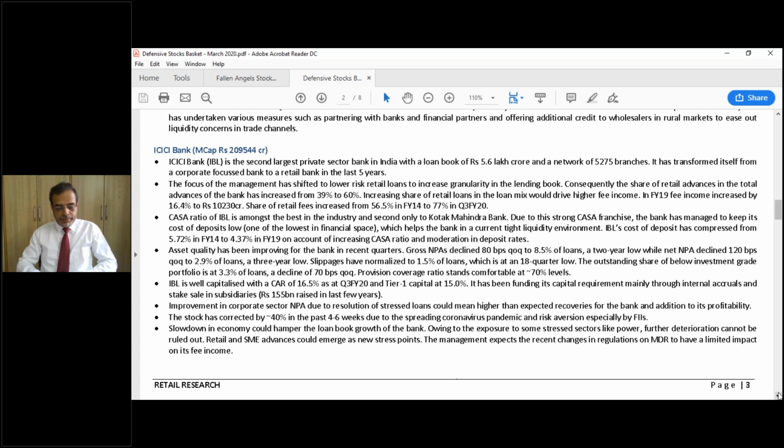The next is ICICI Bank. Now here the biggest risk is economic slowdown, which results in slow credit offtake growth and also results in slippages in asset quality. So these are the main risks which the bank is facing at this point of time.